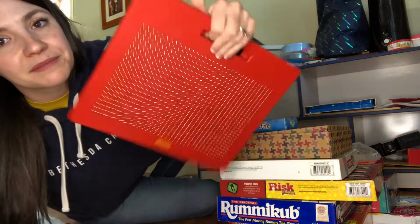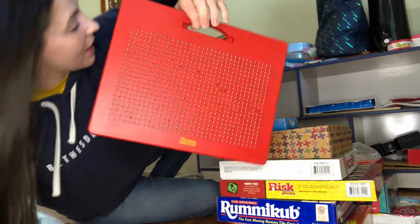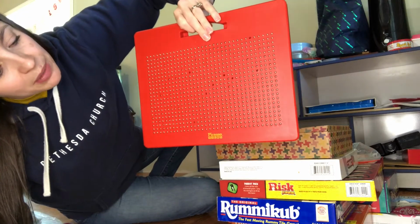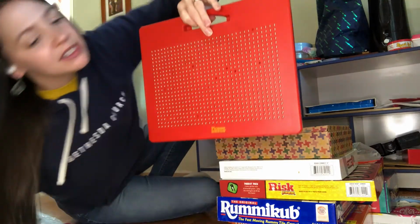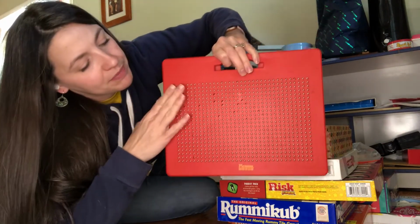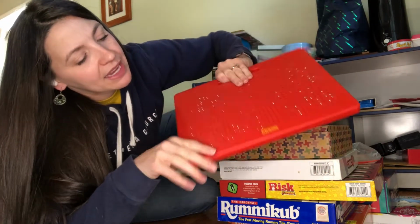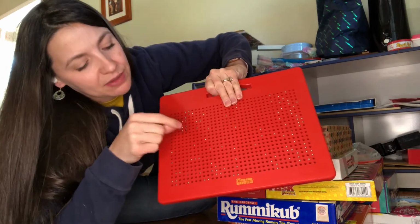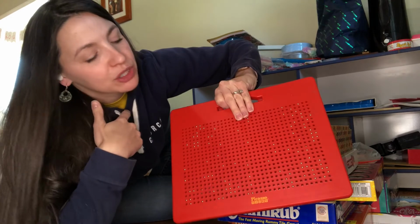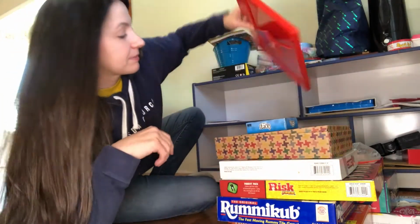This is a fun one. So, I'll probably find the yellow pencil that comes with it soon. But it is Picasso tiles, and you run over the things to make them go away, and you have this magnetic pencil that will pull out the dots so you can draw pictures on it, or letters or numbers or whatever. It's a fun one.